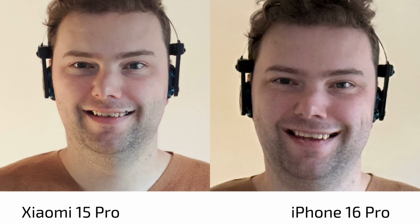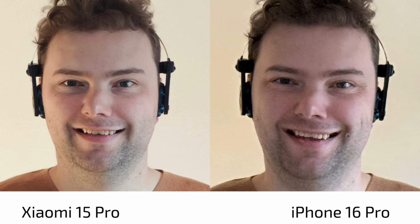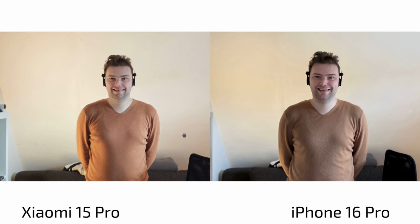When you zoom in, you can clearly see at this 2x portrait shot, the detail level on the iPhone is just catastrophic in comparison to the Xiaomi. Yes, the Xiaomi is doing artificial stuff there, but it is way better with this portrait shot than the iPhone.